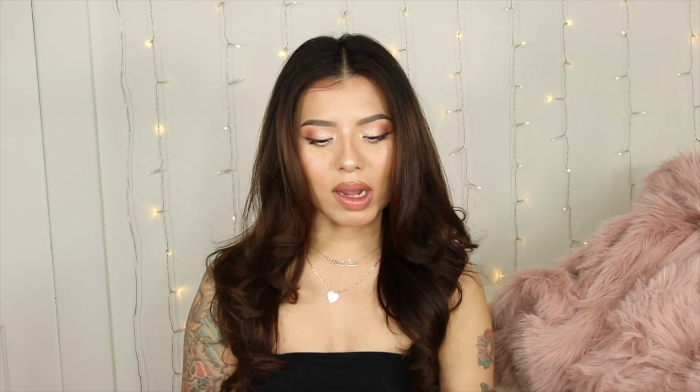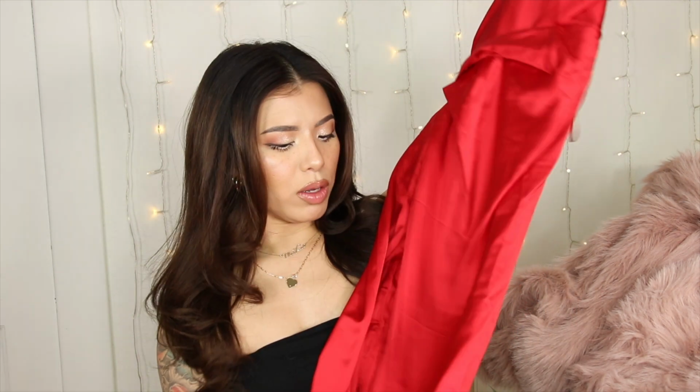Okay, next up I have for you guys is this really beautiful red dress. This is their Gracie Satin Maxi dress, and I got it in a size extra small. So this is what it looks like. This is such a stunning dress, I'm telling you. I just love how elegant it looks. It's just truly a beautiful dress.